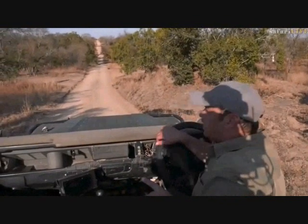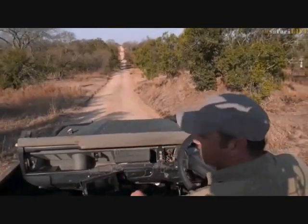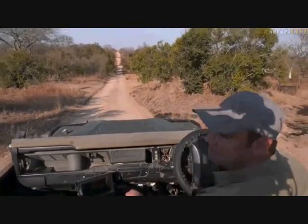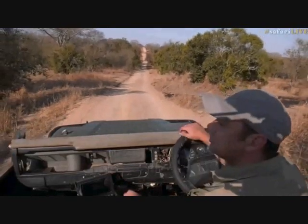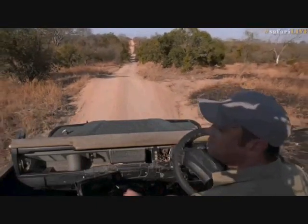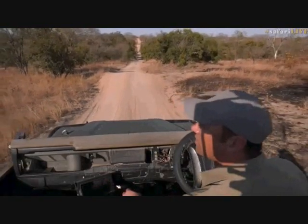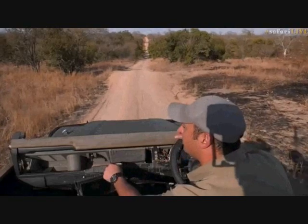Now, Sebastian caught a glimpse of some warthog to our left. Just going to see if they're still there. Hold on, just need to reverse a little bit. Just let me know if you see them, Sebastian. Where did they go? Probably moved off already. Sometimes the warthogs can be shy. Just having a look. I think they've moved on.